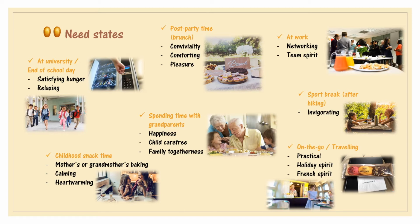Let's focus now on the need states. To build these mood boards, I put pictures related to the motivation for the consumption occasion for Madeleine. My interviews allowed me to understand that Madeleine cake is mostly linked to childhood and time spent with grandparents, at the center of the slide. It was the case mostly for my 60 years old interviewees, I would say.